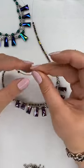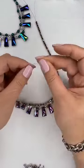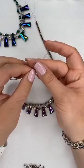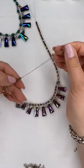When I was younger, in my late teens, early 20s, I was really into cross stitch and I did so many pictures.